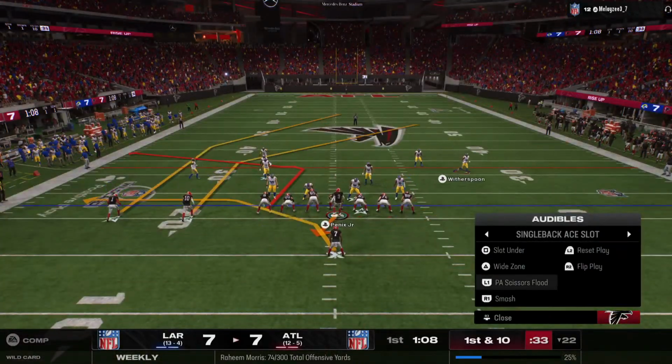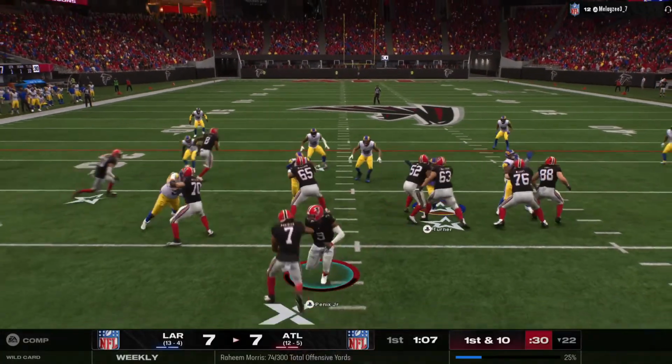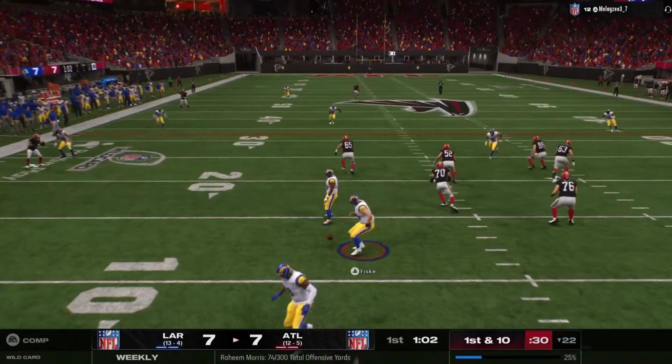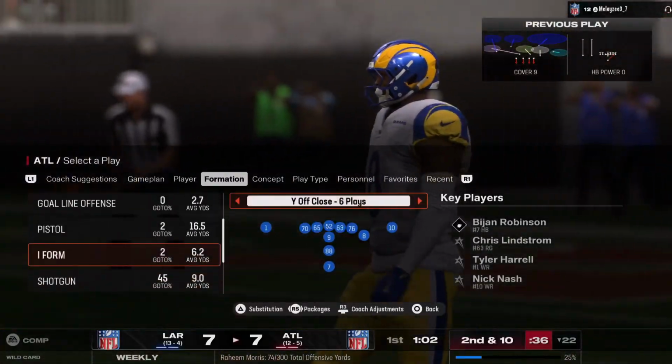They're out and set, 1st and 10. Play action, here's Penix. Ooh, he got hit as he was throwing, and unsurprisingly, it falls incomplete. 2nd down coming up.